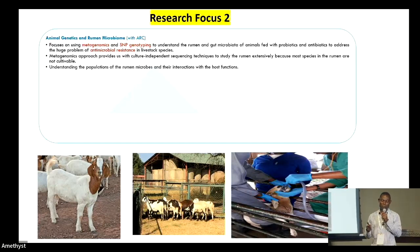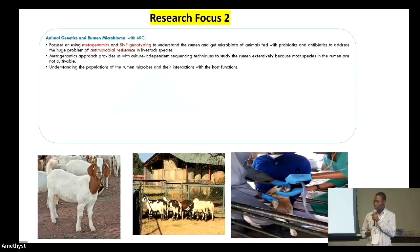What we do is we have five treatment groups. We have a group that is given a diet that contains only antibiotics, another group that has probiotics only, another group that has a combination, and another group that doesn't have any. So we have both positive and negative controls, and we look at the diversity and also the abundance of the different microbes within the rumen.